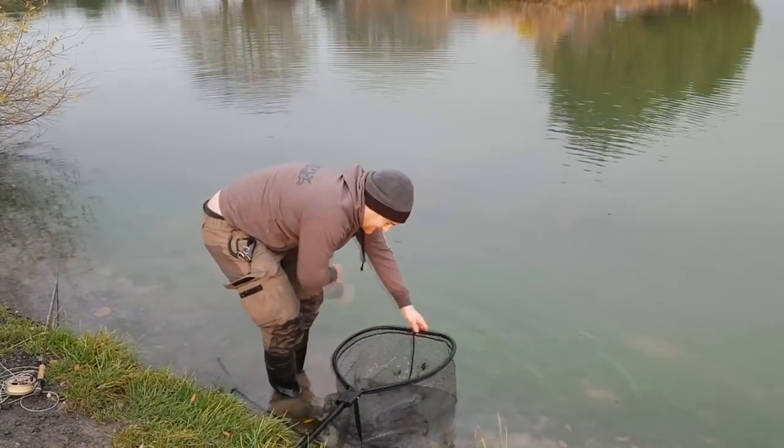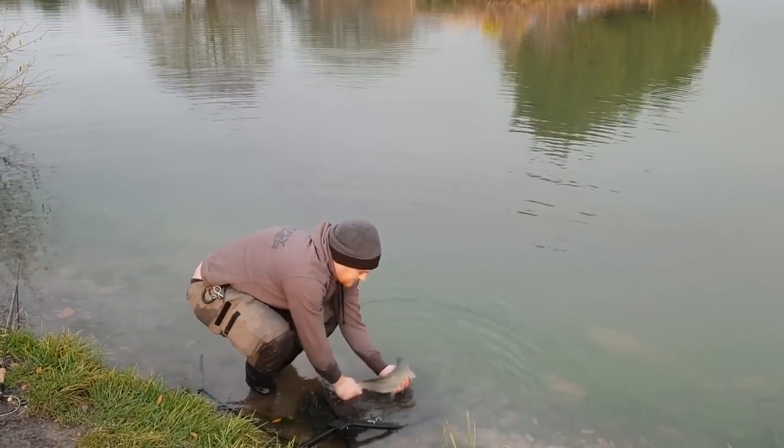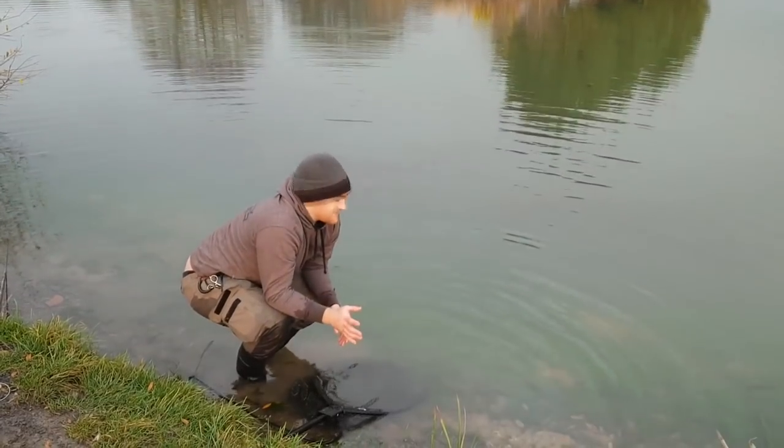Incredible cat again, off in the next barbless. Quick show to the camera, and off he swims. So it's a great day. As I said, it's important to get down early.